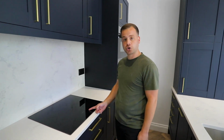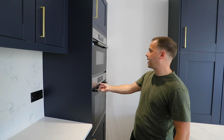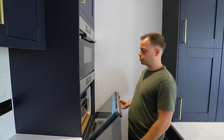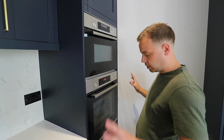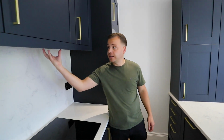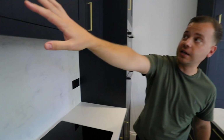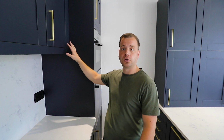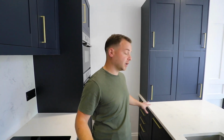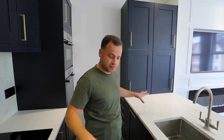You've got your Bosch induction hob, so we didn't go for something really cheap. It's a good spec. And then you've got 2 Bosch ovens at eye level to keep some space and it feel still nice in here. We've mounted an extractor fan underneath, so we can keep that feel of the units running along the top. This was all designed by my brother-in-law, who's an interior designer, and so we've really thought about the detail and how this space works for someone that's going to be living here in this property.